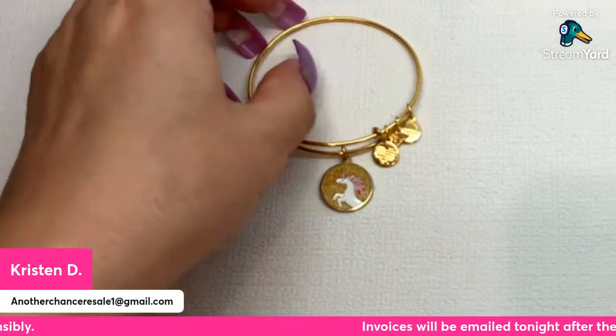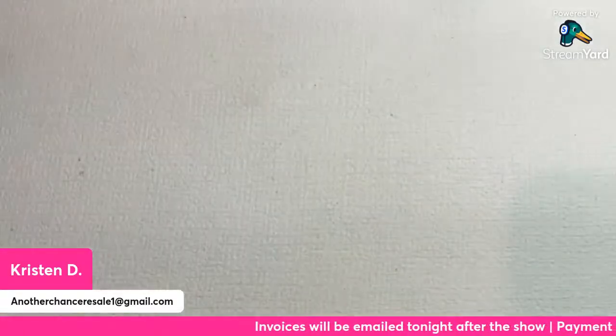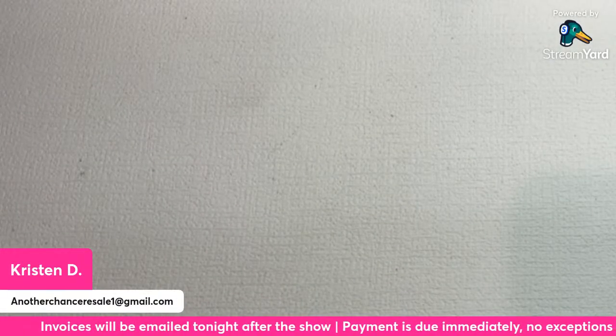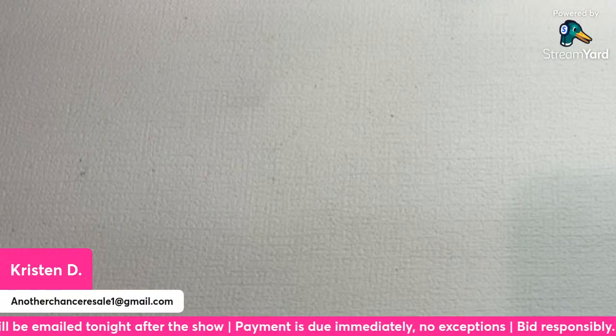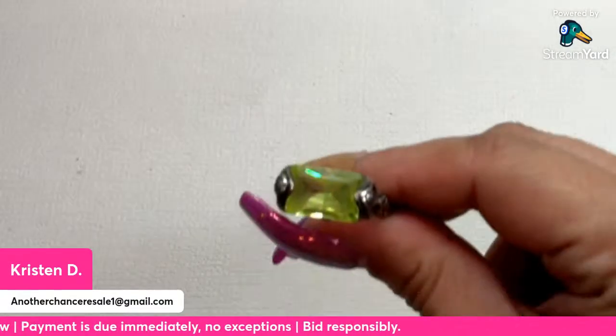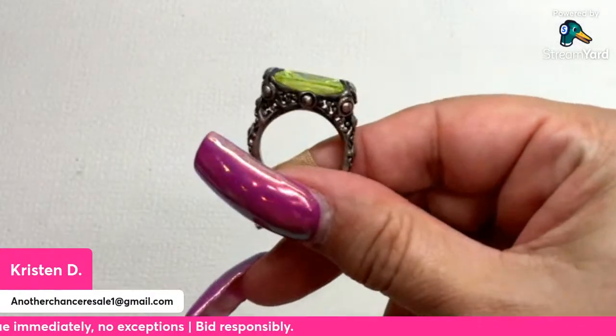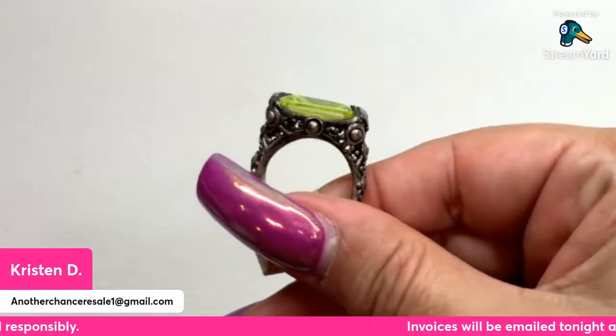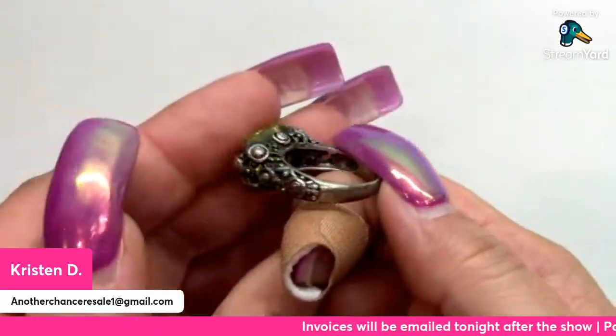Okay, we'll pass on the unicorn. And let's do, this ring is so cool. This is peridot and sterling silver. Look at this. How freaking cool is this ring?